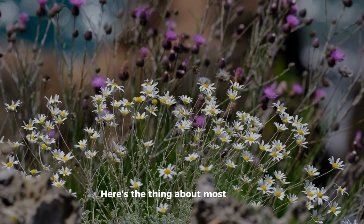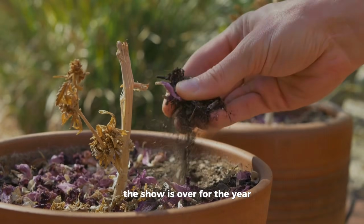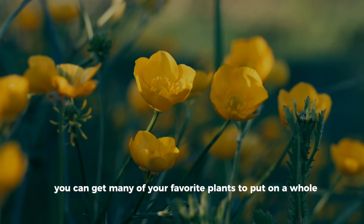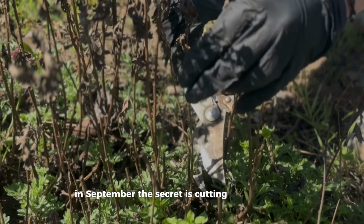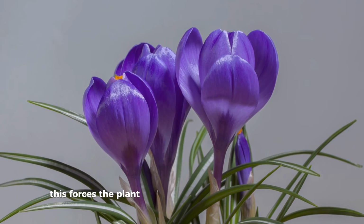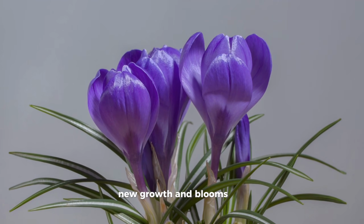Here's the thing about most gardeners. They think once their perennials finish blooming in July, the show is over for the year. But what if I told you that with one simple trick, you can get many of your favorite plants to put on a whole second act in September? The secret is cutting them back, now, right after their first flush of flowers fades. This forces the plant to redirect its energy from making seeds back into producing fresh new growth and blooms.